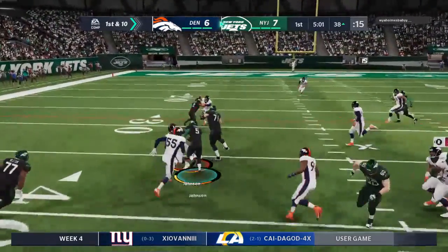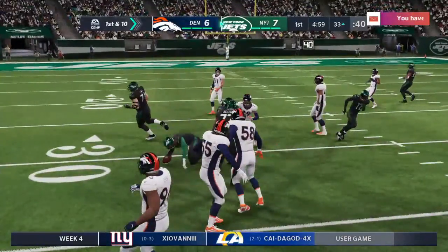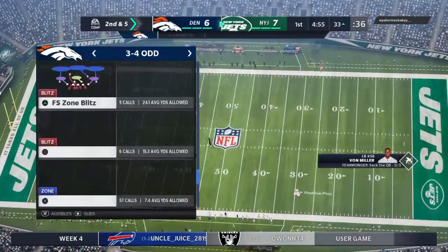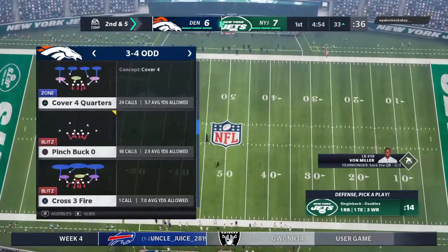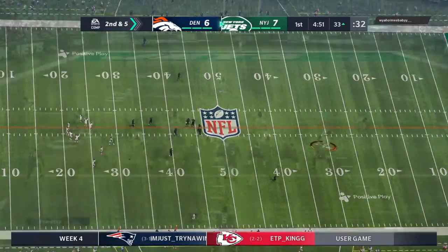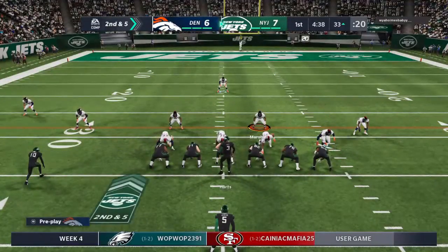From the gun, a run for Johnson. He'll be hit down at the 33, 5 yards on the play. The ball carrier, a quick burst there, and he nicely bit off a pretty decent gain. It's a gain of 5. After the pickup of 5, here's 2nd and 5.